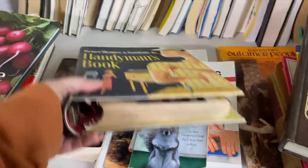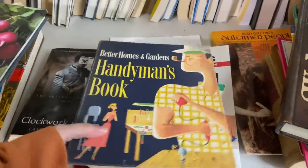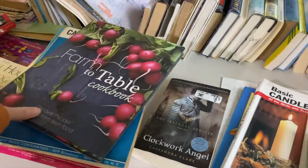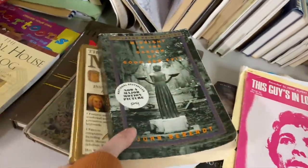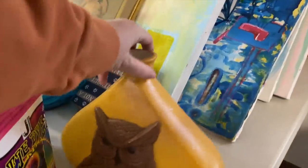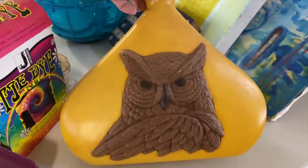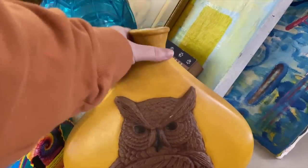Look at this. It's like one of those Betty Crocker style books. What's a handyman's book? Oh, that's so fun. I can't believe this has been sitting here the whole time I've been here and no one snagged it. You guys must know how excited I am to see this. This is fantastic. Wow.